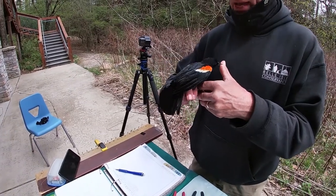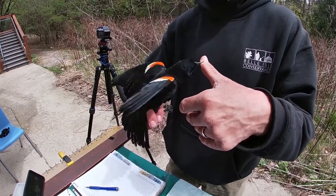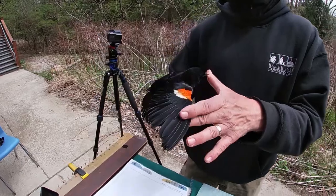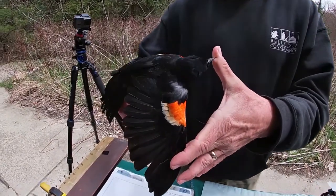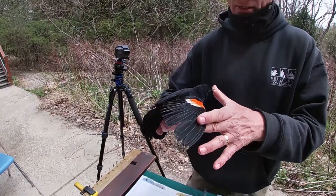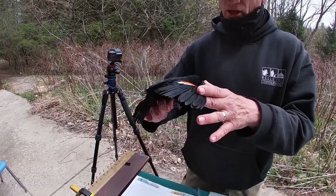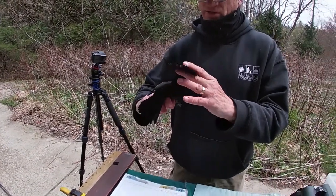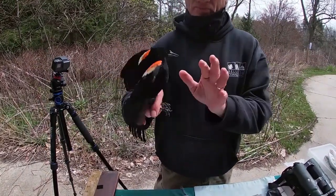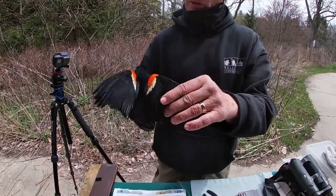The males are all black with red on the wings, and the females are smaller and very stripy, like a sparrow. So this is obviously a male. It takes 2 years for them to get this bright red and yellow shoulder patch, which they use for territorial displays. They defend an area of marsh against all other males, and they will mate with as many females as they can that come into that territory. So they have a harem system of breeding. But it takes 2 years to get this red.